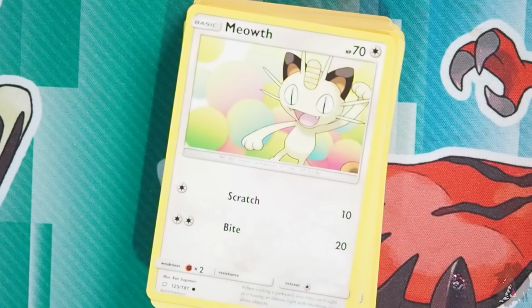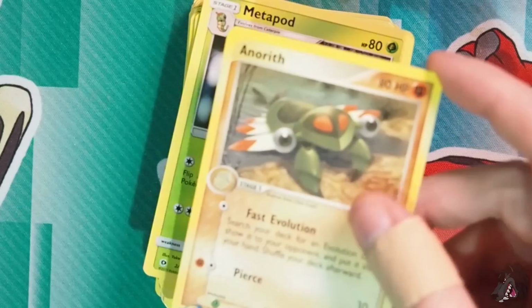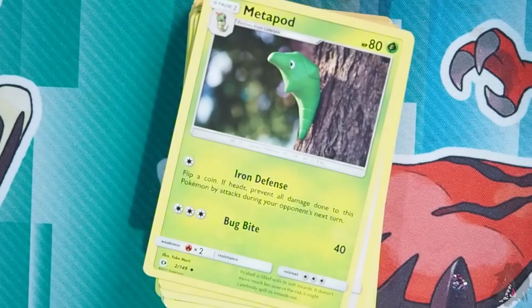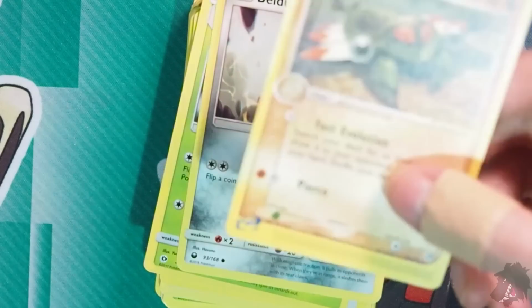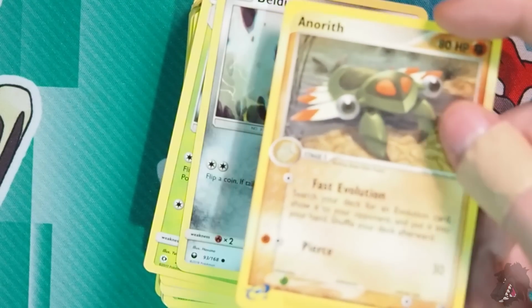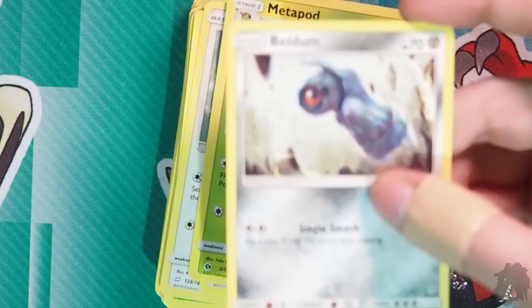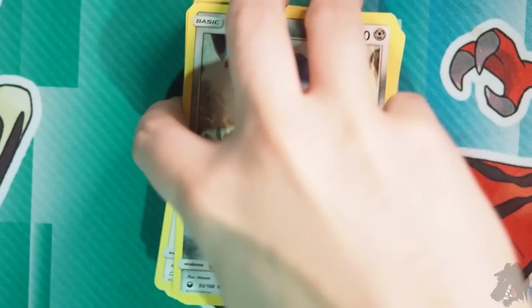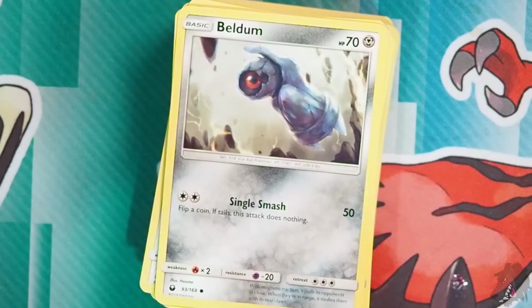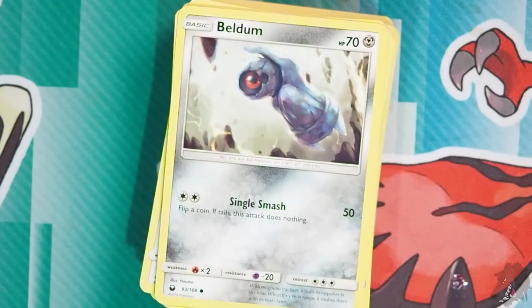Then we have Meowth, Metapod in a more realistic look. That's an E-rare card, and that's an old... Yep, that's getting sealed. We have a Beldum. Even just feeling that card, I'm like, yep, that's an old card, because it just has a different type of feel to it compared to a more modern day card. It's a shame these videos aren't 4D, because you'd be able to see what I'm talking about. But if you do have some old cards laying around, give them a little feel, and you can definitely tell the difference if you were to go back and then feel a more modern day card.